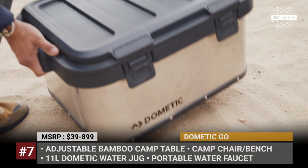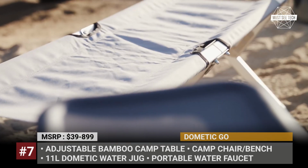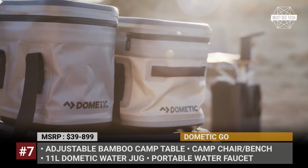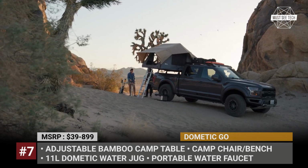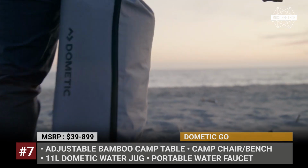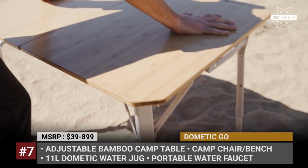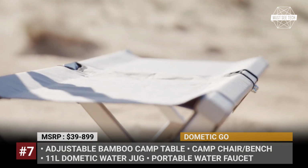Domatic Go. For those who do not want to spend hours browsing the wide selection of camping products on the internet, Domatic delivered a complete camping collection, which includes everything that a family might need for an effortless outdoor adventure. Designed to pack neatly in the back of a compact car, the Domatic Go camping series starts with a camp table made of bamboo with 3 heights adjustability, a foldable camp chair, and a 2-seater bench.